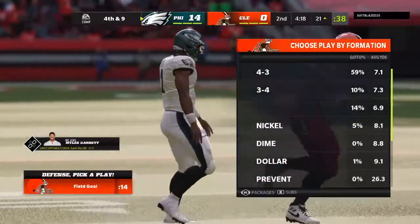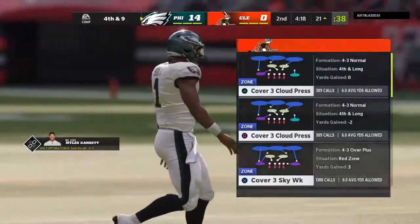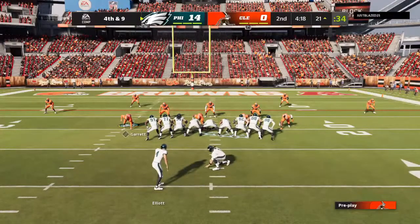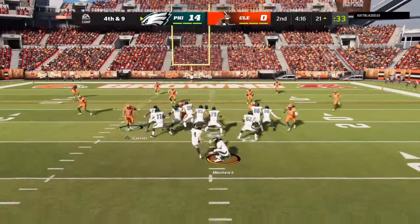Different pass rushes are designed for different things. Sometimes you want to keep the quarterback in the pocket. Sometimes you want him to flush. I don't know exactly how this one was designed, but they made sure they moved him to his right.